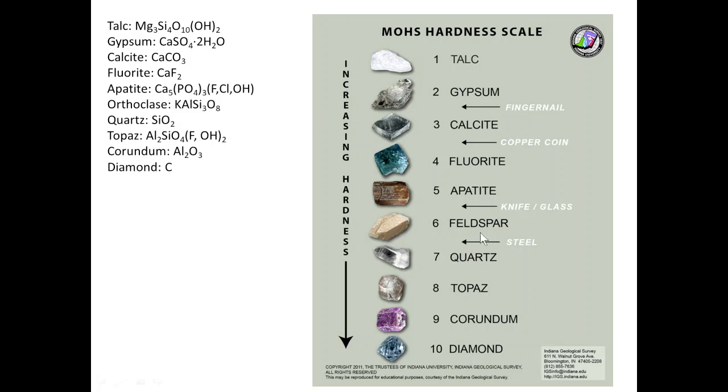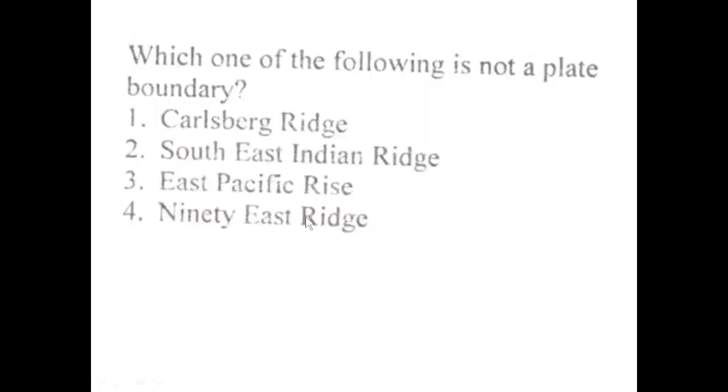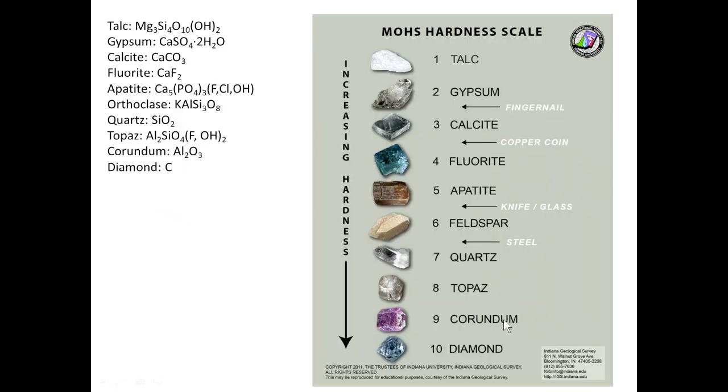Then comes feldspar, which is aluminosilicate. Then comes quartz, which is silica. Topaz is silicate. Corundum is oxide, and diamond is simply carbon. So I have given the formula of all these minerals. This is a very easy question which you should not do wrong. If you just learn these names by heart, and you need not learn the formula, you simply have to learn whether they are silicate or non-silicates. So this is how you can get this question right.